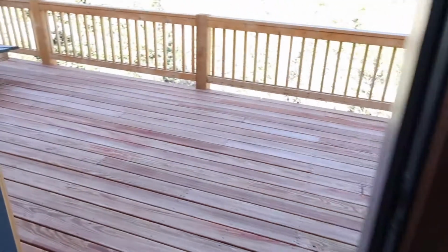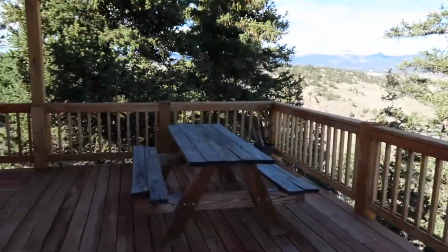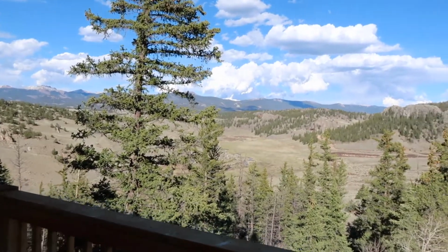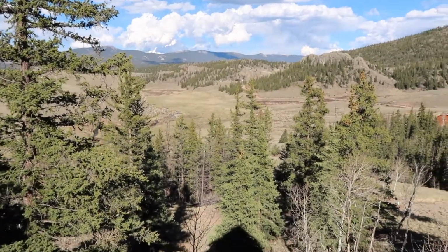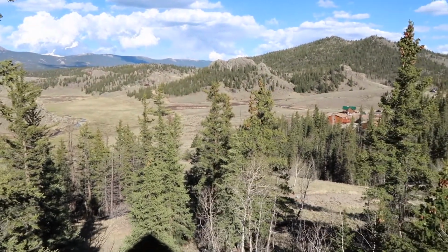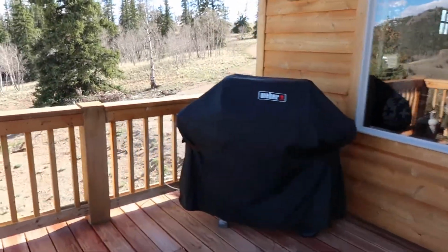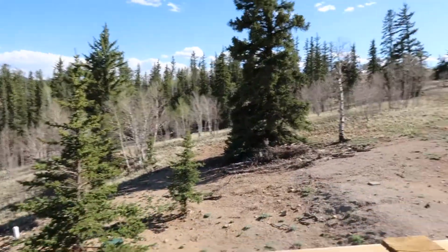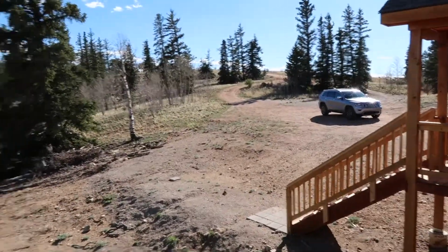So here we have the door out to the back. And this is the best part. We have a picnic table. We have these amazing views. We're on like 10 acres of private property. Really good bang for your buck. Yeah, these views are amazing. We even have a little barbecue, so we're gonna grill out later. That's where we parked our car. So it's what I've been calling the back of the house.